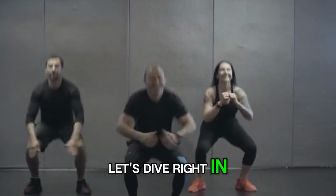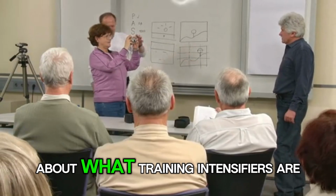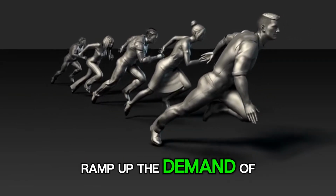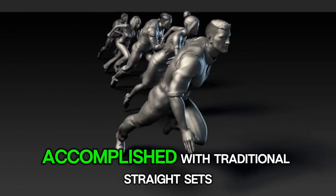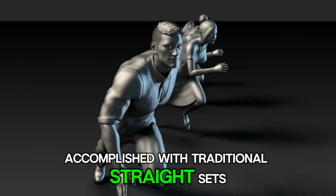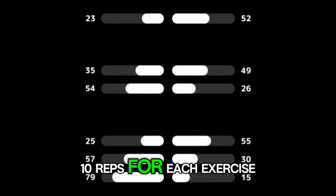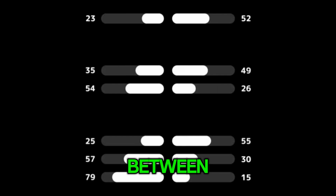Let's dive right in. First, we need to talk about what training intensifiers are. Simply put, they are methods you can use to ramp up the demand of a set or workout beyond what's normally accomplished with traditional straight sets. Things like 3 sets of 10 reps for each exercise with consistent rest periods in between.